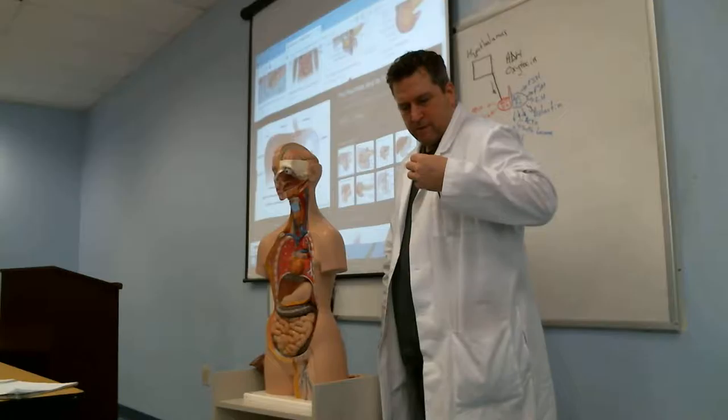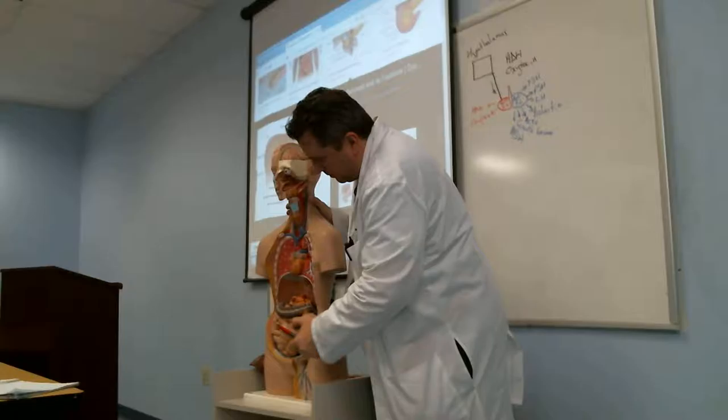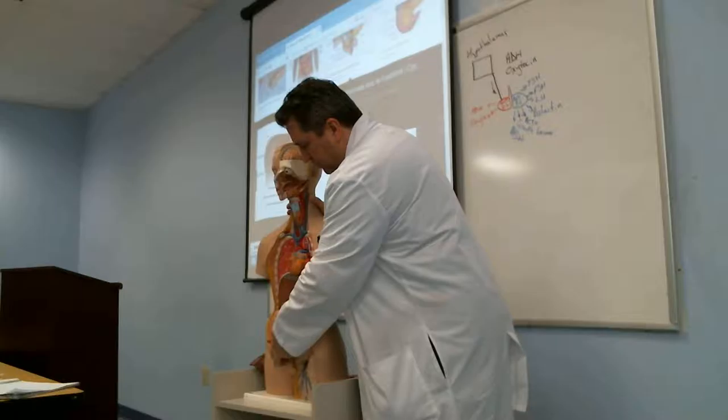All right, because next we're going to talk about the pancreas. And this is important. The pancreas is important. First, note the location of the pancreas. Pancreas is in the left upper quadrant. Well, no, it's not. It's going towards the left upper quadrant. So would that be left upper quadrant, but also in the right lower quadrant? No. Let me show you.